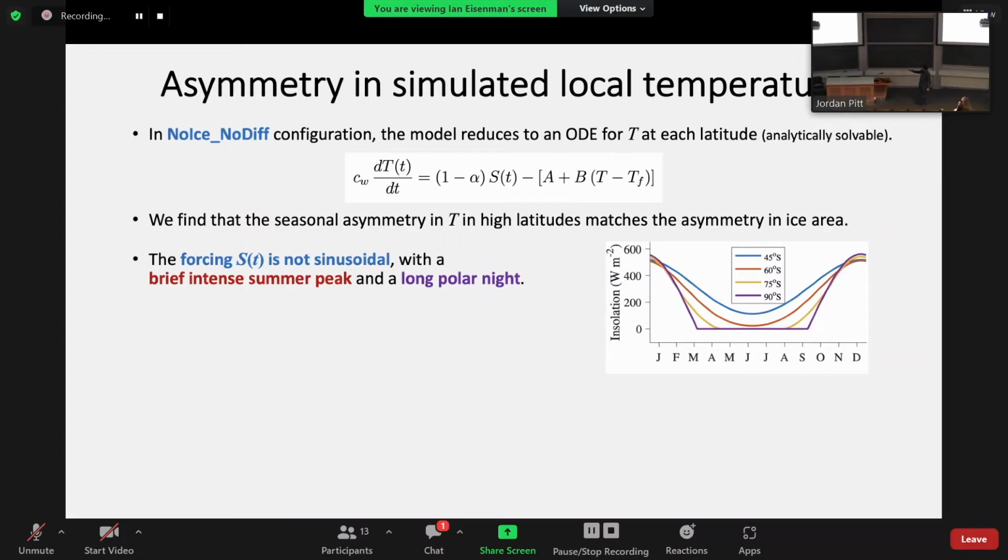As we move up toward the pole, once we get into high latitude regions, once we get into the Antarctic region, the insolation is characterized by this polar night, right? So here at the South Pole, half the year insolation is zero. And then we get this pretty brief and intense summer peak in insolation. So nothing like a sinusoid. And it turns out, well, that's kind of all we need. So we're going to focus for this on the place where it's most extreme. So we'll look just at the South Pole.